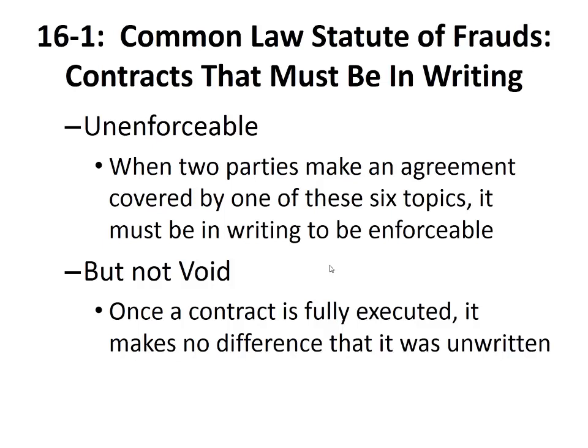But if I move out, you move in, I take the money that you paid to buy the house, and then I try to go back to court and sue you saying, oh, we never put it in writing, a court's going to say it's unenforceable but not void. It's been fully executed, so it makes no difference whether it was written.